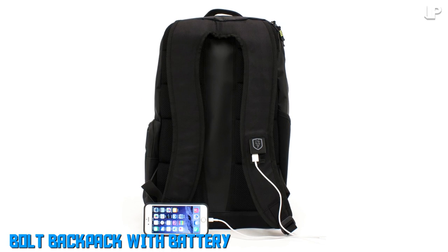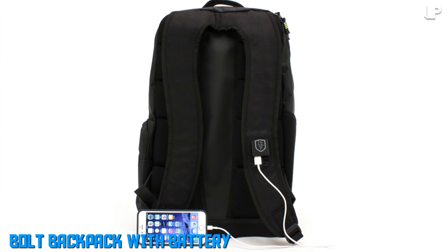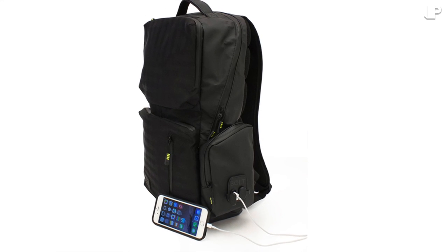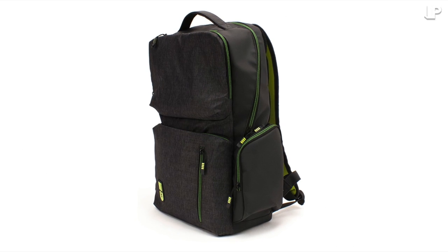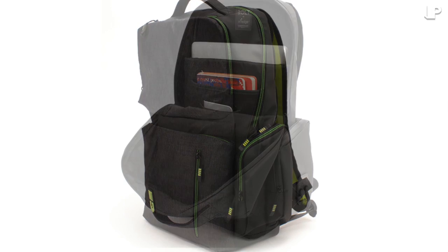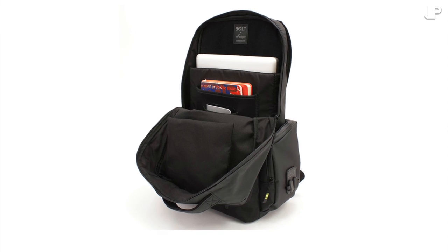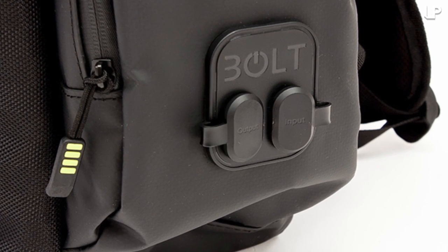Number 4. Bolt Backpack with Battery. With a 4,000 mAh battery nestled inside this backpack, it is built with the techie traveler in mind, giving you 25 hours of extended time for smartphones while charging or in operation. It has an attractive, rugged design with reinforced, although not padded, straps for comfort. Built out of a water and odor-resistant fabric, it is great for extended wear. The pack is unfortunately available only in the United States.